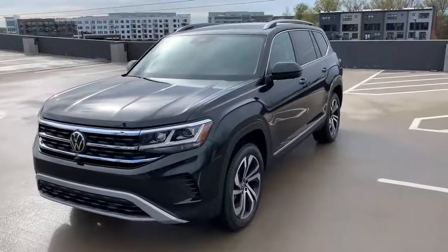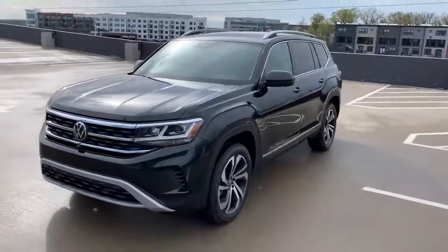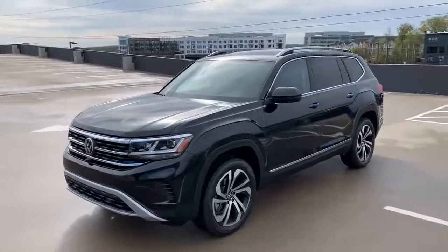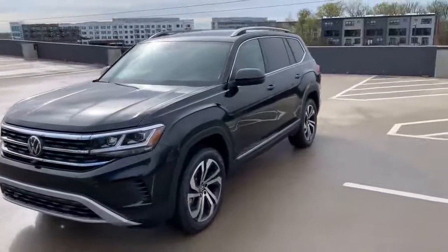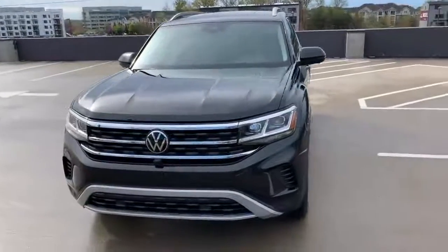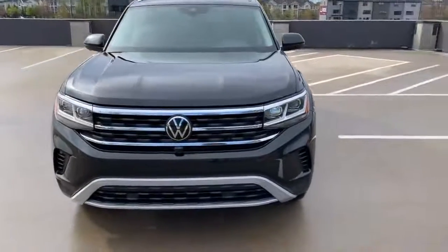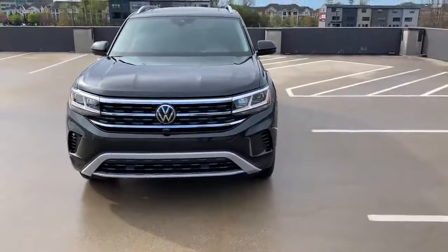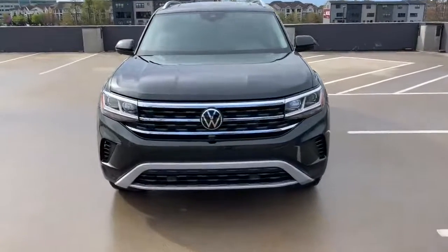Okay, so let's start a little bit on the exterior of the car. Now you will notice that probably most of the sheet metal of this car is carryover from existing Atlas, but the entire front end of the car has received a complete makeover. And you will recognize that some of these bits and pieces are also evident and found on our Cross Sport. But if we take a look at the front end, you can see a lot more dynamic looking, a lot more robust, more bold than the outgoing version.